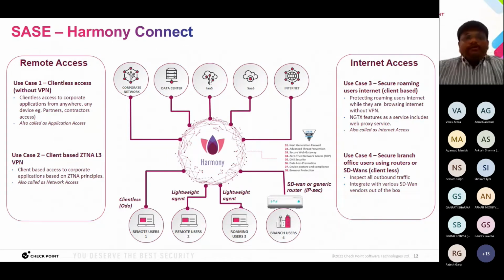So we give a safe clientless access, a browser-based access to the applications, which the remote users, who are basically third-party contractors or our bring your own device employees, can gain access to without an agent, of course.